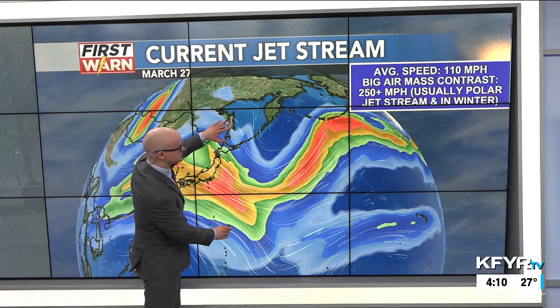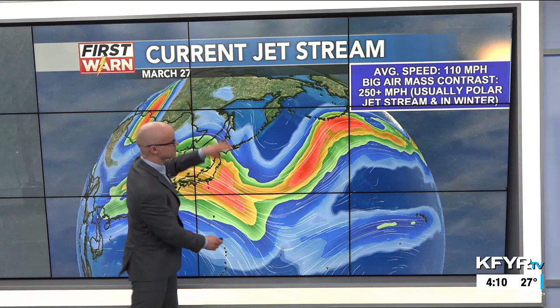The average speed of the jet stream is 110 miles per hour, but with big air mass contrast from cold air to the north and warm air to the south, you can have a 250 plus mile per hour jet stream. Usually that's in the polar jet stream, again the one a little bit farther to the north, and in the wintertime when those temperature contrasts are more apparent. But again, you have the subtropical one to the south and the polar jet stream to the north.